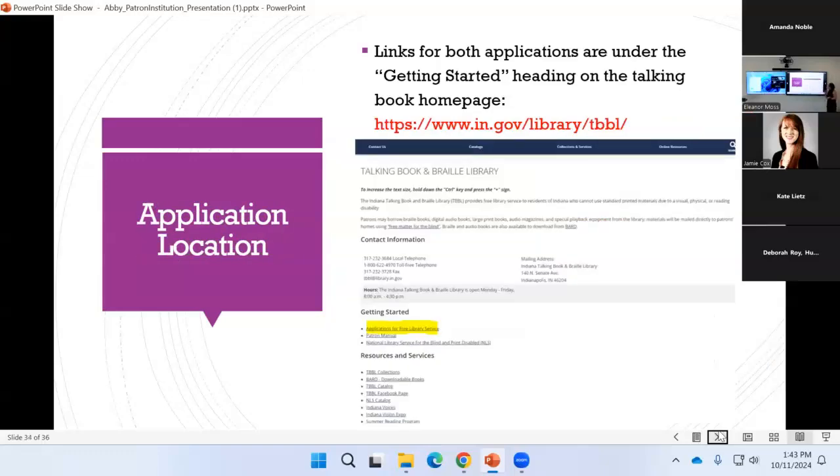So to get those, like I said, I have them here. We are online, sort of. If you just Google Talking Book and Braille Library, Indiana State Library, we're on that state library page. We have our own little page, and under Getting Started is where the applications are. So if you ever need more, or need to look them up, we're there.